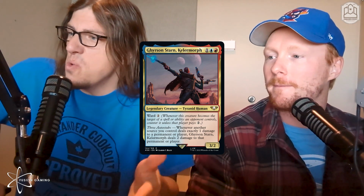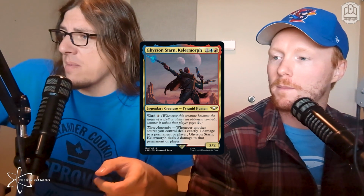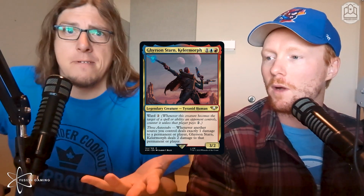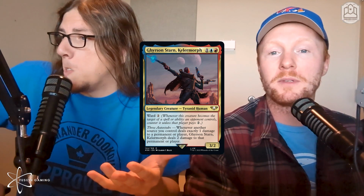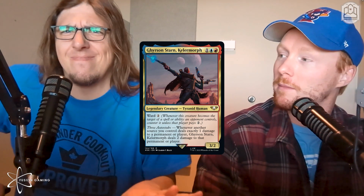Tyranid Human, 3/2 for red, blue, 1. Ward 2, so you have to pay extra to target him. He has 3 auto stubs. I assume that's his gun. Auto stub? Yeah, that's what it says.